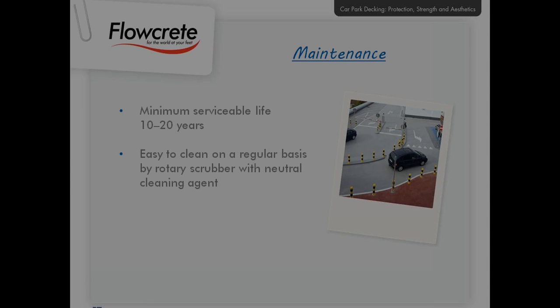The coatings are always warranted for at least 10 years. The life expectancies are at least 15 years. But if you regularly clean them, the contaminants can be removed. If you imagine you've got fine particles, they will actually act as an abrasive layer when the cars run over them. So if you remove those through the cleaning process, you're clearly going to extend the life of the coating.